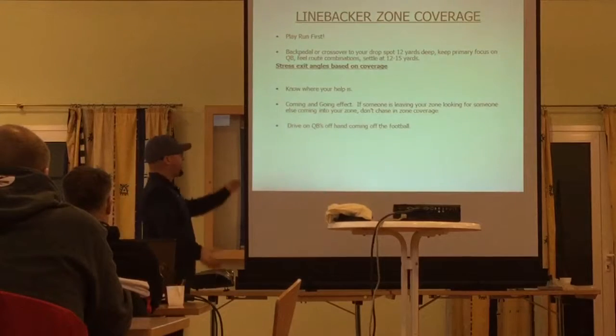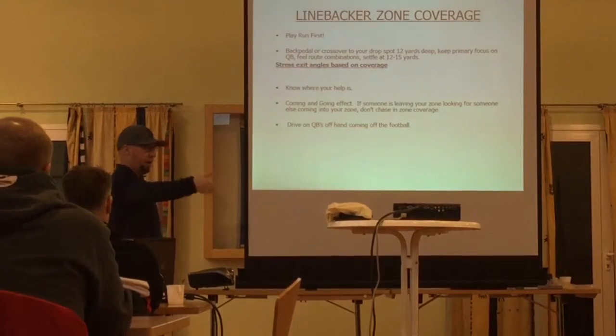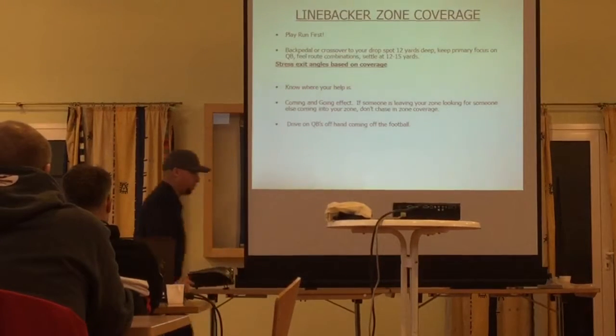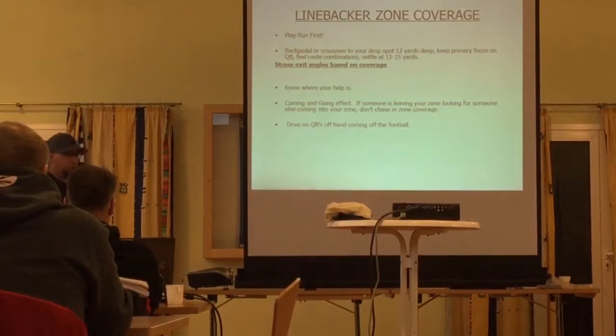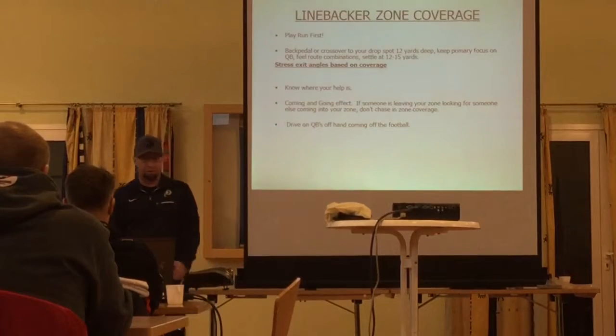Sometimes, and again, we can't say in this coverage it's always this. We're basically relating off that number 2 receiver most of the time. The tighter he is, the more we can straight back pedal. The farther away he is, the more we might have to cross over, run, and take that proper angle. Again, we use the word exit angles. We talk about it all the time.